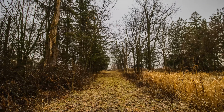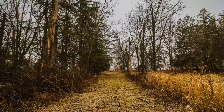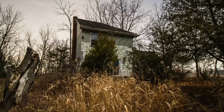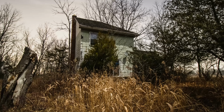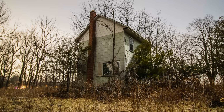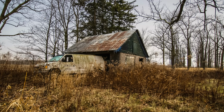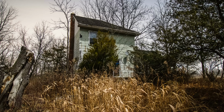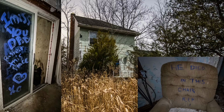Down this long overgrown driveway sits a house that was custom built by hand in the 1950s by a carpenter who immigrated to Canada from Italy. Shortly after finishing the house, he started a successful woodworking company with a few friends in a small garage on the property. He lived in the home with his family until 2001, when he passed away from cancer, and the house has sat abandoned since then.